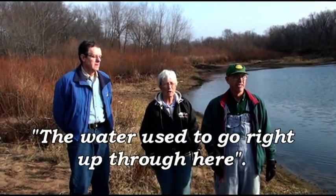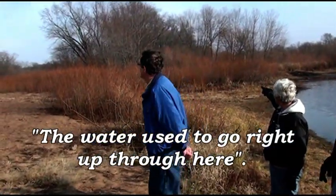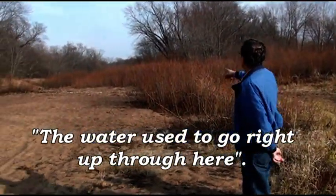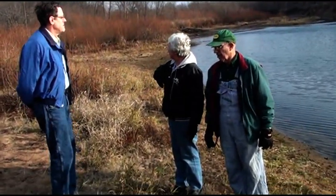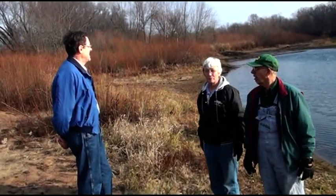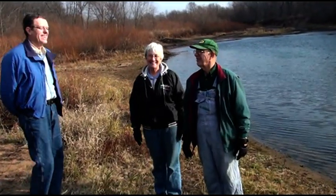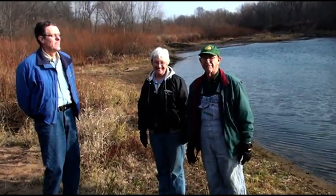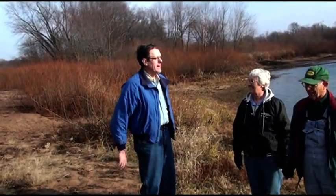A lot of the water used to go right on through here, island right behind us. And that island, when I moved here, when I married Dick, the water went right up through there, and we would come down and play in the water there. And now there's no water all up through there; it's all sand. Things change.